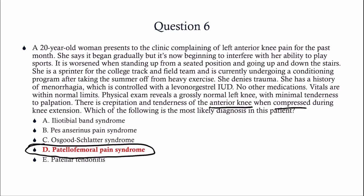So we know that this was a young woman, so it's probably not osteoarthritis or anything like that. She doesn't have any systemic signs, so it's probably not septic arthritis or an inflammatory arthritis of any sort. What we're looking at here is a more complex pain syndrome that occurs due to sudden exertion.